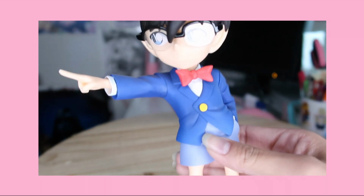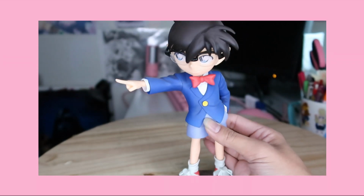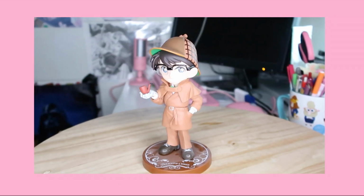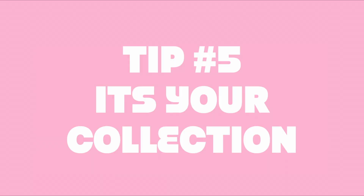They're all from, I think most of them are from the same company. I know that they got them from Amazon, so if you guys were wondering what some figures look like from online, this is kind of what most of them look like. My favorite one would be this detective one because he's dressed up like Sherlock Holmes.